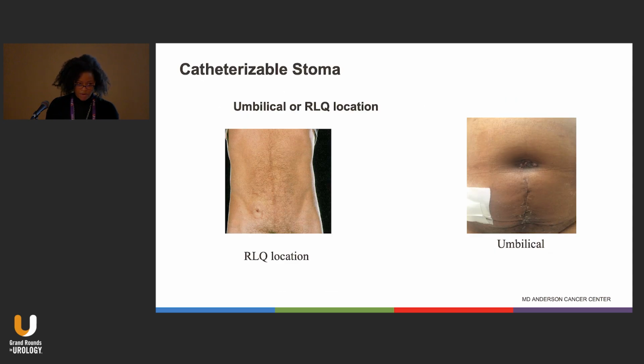In terms of catheterizable stomas, patients read a lot of things now online.